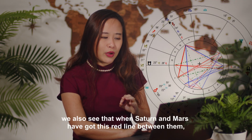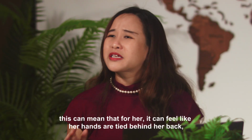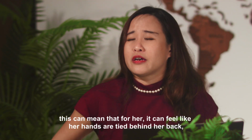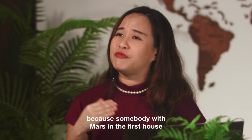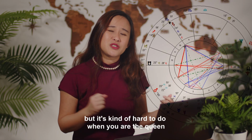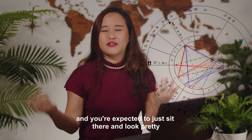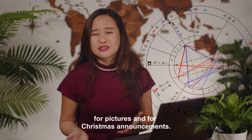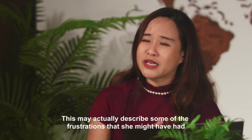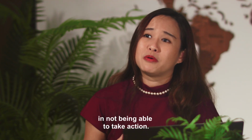But we also see that when Saturn and Mars have got this red line in between them, this can also mean that for her, it can feel like her hands are tied behind her back. Because we already know that somebody with Mars in the 1st house wants to be out there. They want to be part of the fight. But it's kind of hard when you're the queen and you're expected to just sit there and look pretty for pictures and for Christmas announcements. And this may actually describe some of the frustrations that she might have not being able to take action.